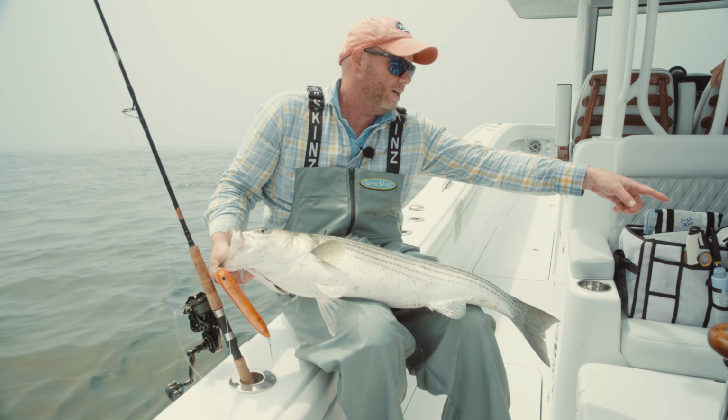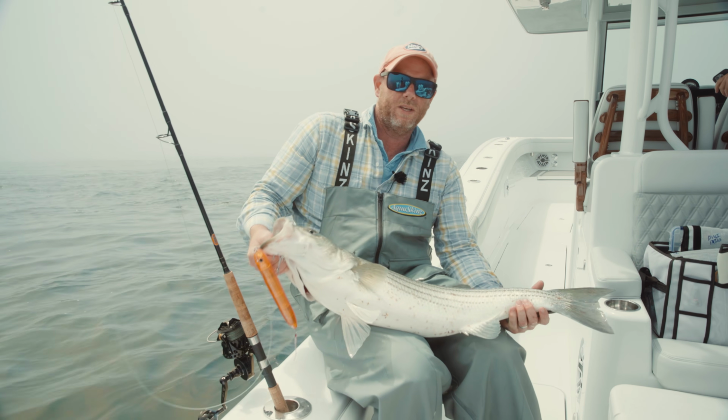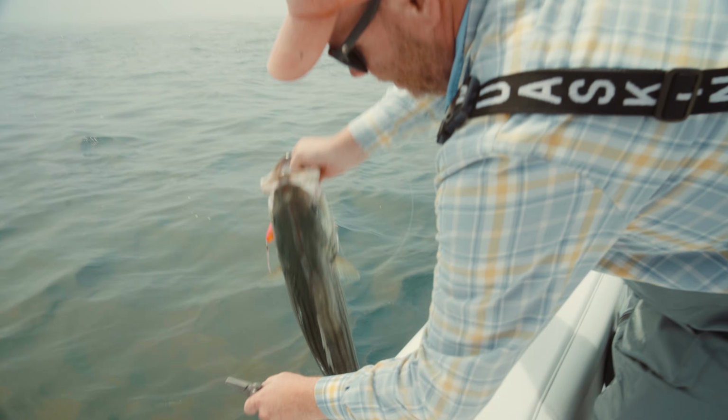Hey, can you pass me the pliers? I'm gonna get this fish back in the water as quickly as possible for a healthy release.